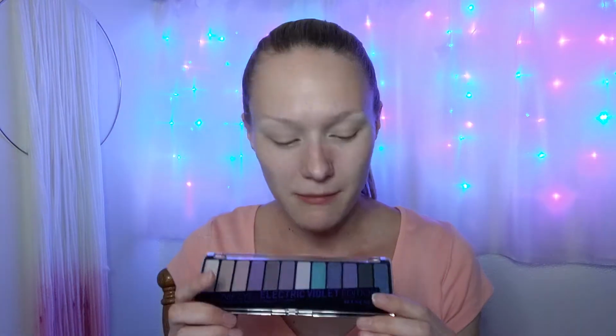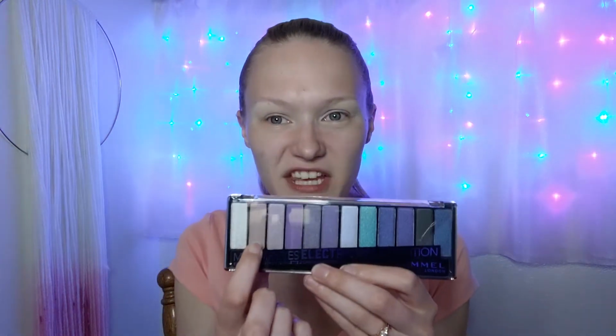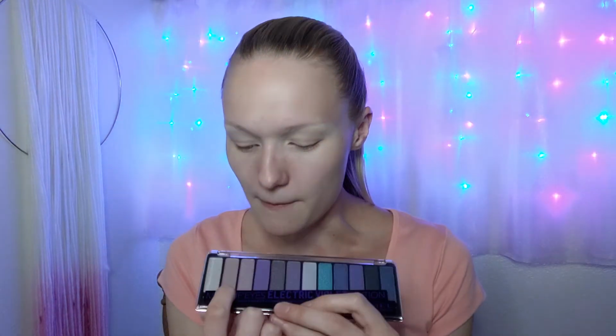So it looks like it has mostly shimmers in it. There are 3 mattes, so they have a black over here. They've got, I think it would be considered mauve-y, kind of a purple mauve color right there, and then a more violet purple there, and those are the only matte shades in there.